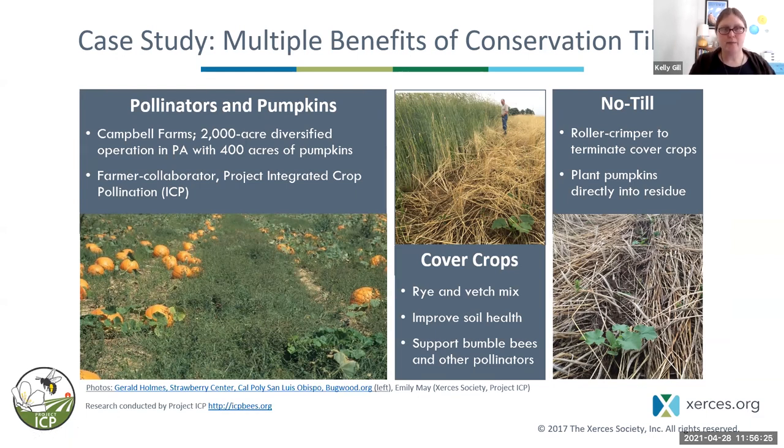They recognized those soil-dwelling pollinators that Jennifer was talking about earlier, in particular ones that specialize on squash plants, and that their tillage practices could be harming their nests. So they wanted to reduce tillage to support that nesting structure and protect those nests. But also they provided flowers with the vetch for early season pollinators like bumblebees. And they just roller crimpered that cover crop down and planted the pumpkin plants directly into it, leaving that residue as a ground cover.